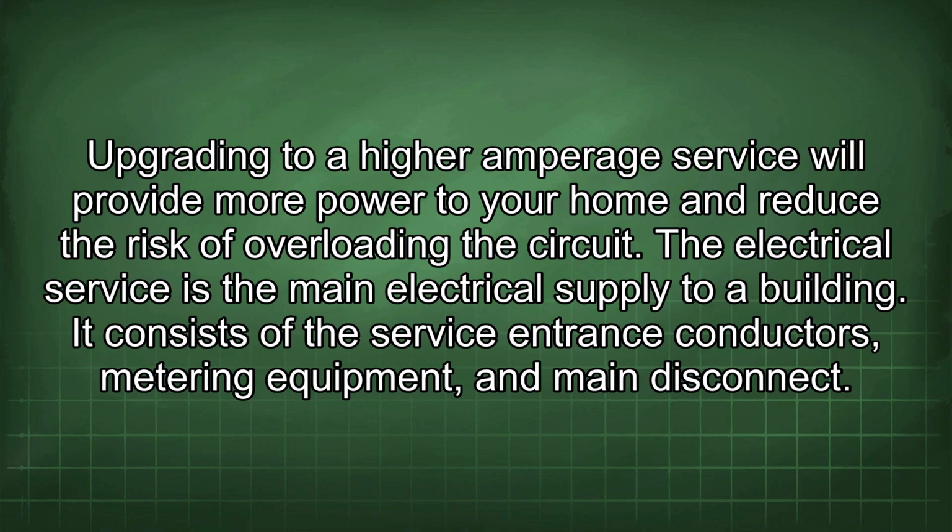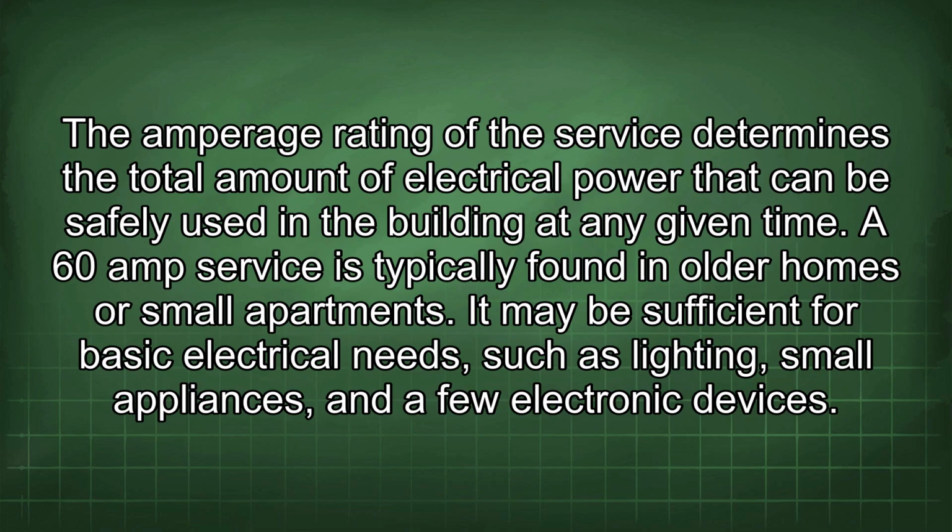Upgrading to a higher amperage service will provide more power to your home and reduce the risk of overloading the circuit. The electrical service is the main electrical supply to a building. It consists of the service entrance conductors, metering equipment, and main disconnect. The amperage rating of the service determines the total amount of electrical power that can be safely used in the building at any given time.